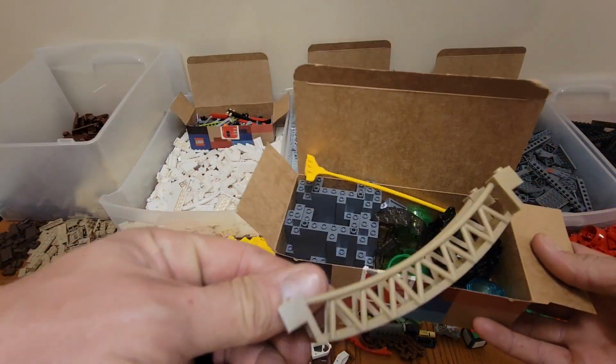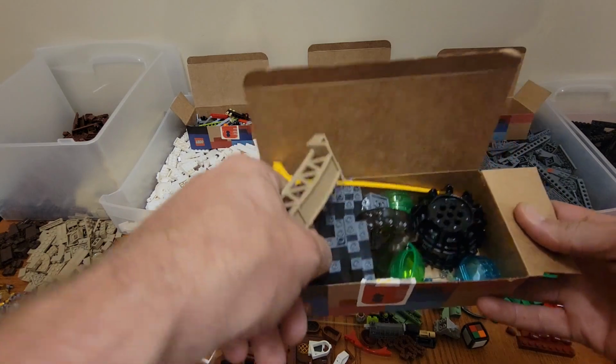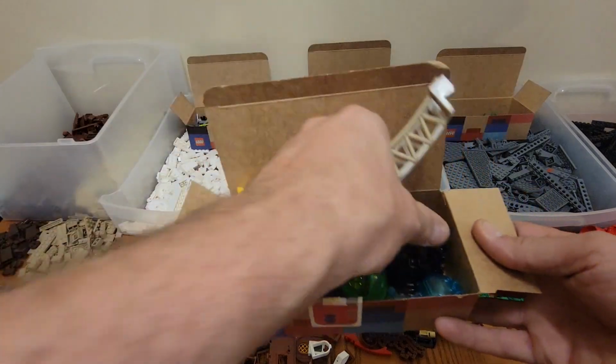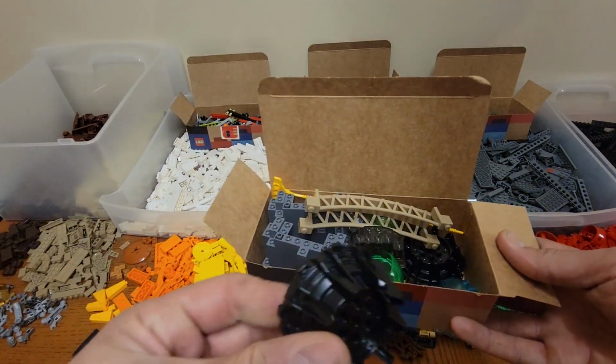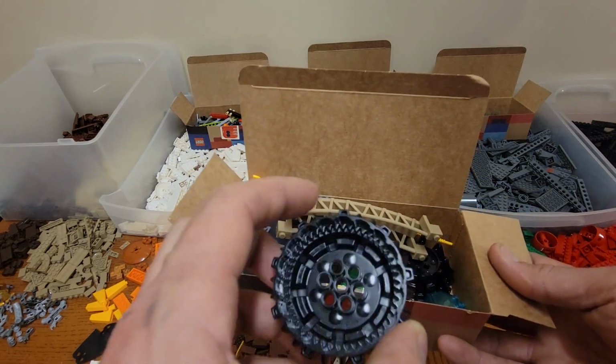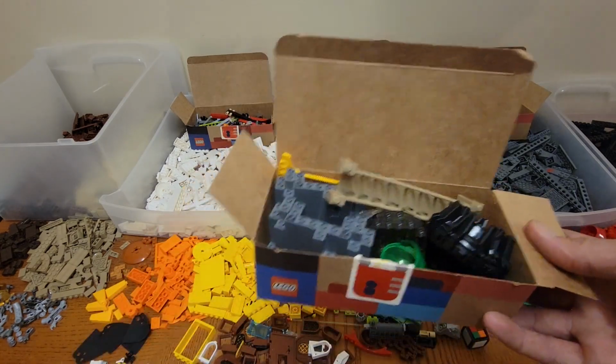And this last box is kind of just some big stuff. We got a drawbridge, maybe from Hogwarts, I don't know. A couple of these big rock formations, some big windshields and things. I have no idea what this is from. Probably something I'll never use. Maybe Technic, I don't know.